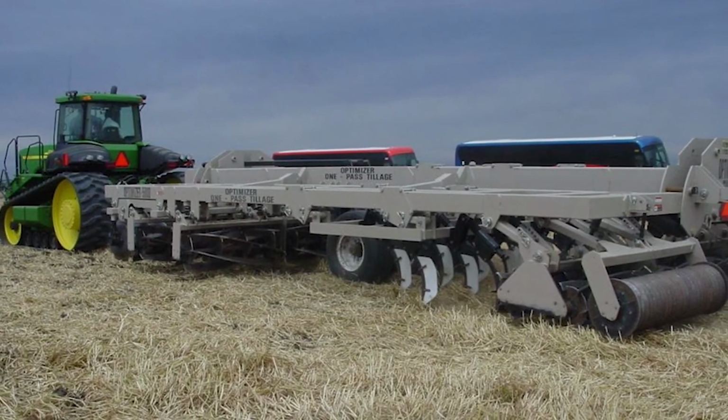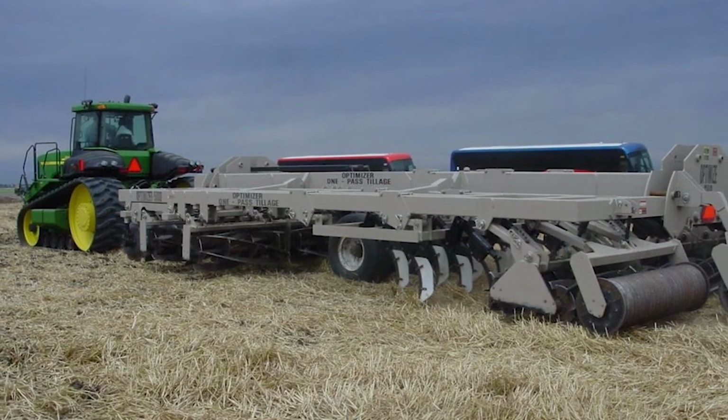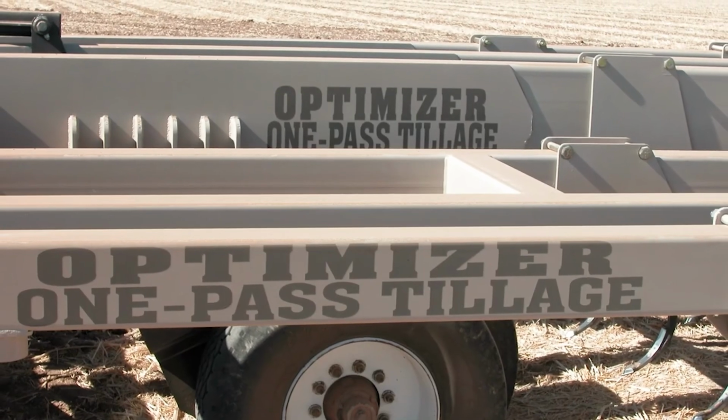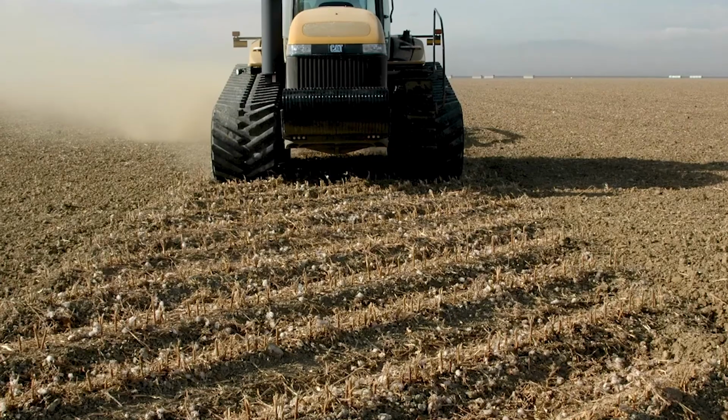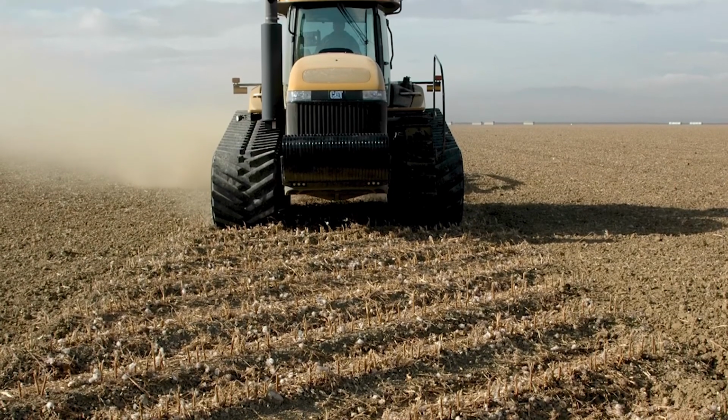If you look at Bull's conventional system, they disc twice, they land plane, they chisel. Well, they actually run a single pass tillage machine that does their ripping for them, an optimizer. And then they come back and they list, and then they mulch the beds, and then they get ready to plant, which is the condition the fields are in currently. So if you add all those up, that's all disturbance passes.